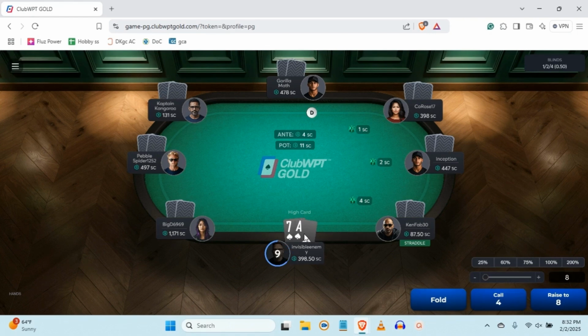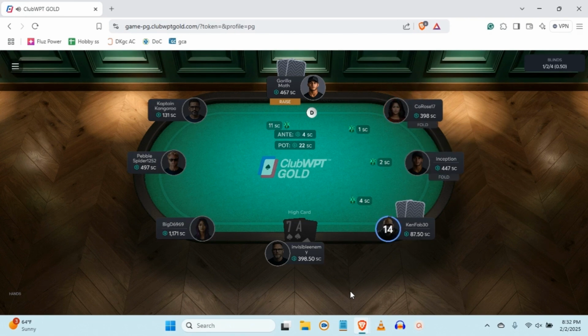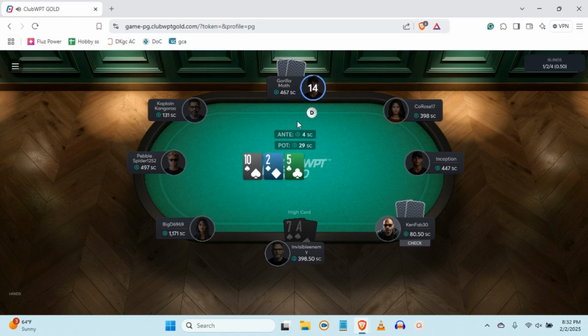Ace 7 suited, it's an okay hand, but we're in bad position. We're the first one to act pre-flop, and we're going to be out of position to 4 players if we decide to play the hand. So Ace 7 suited under the gun, first to act here, first after the straddle, I just fold this hand. If we have something like Ace 10 suited, Ace 5 suited, I like those hands better because they can also make straights. And the 10 is, of course, a better kicker than a 7.